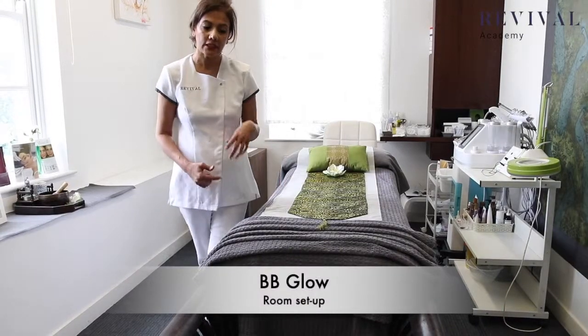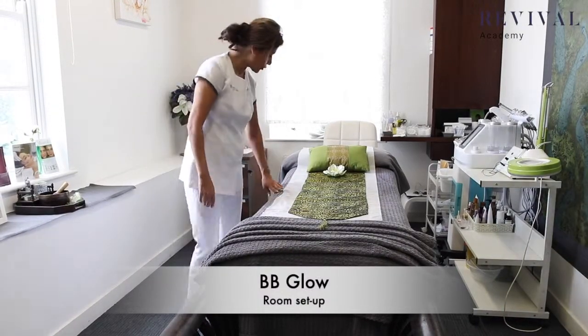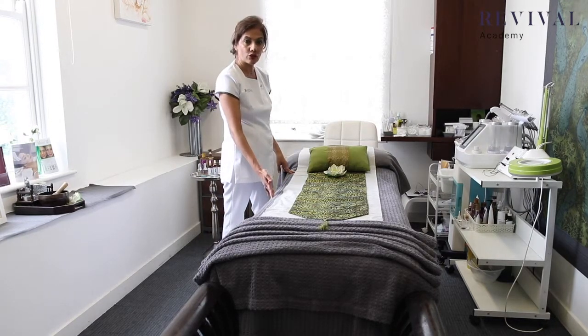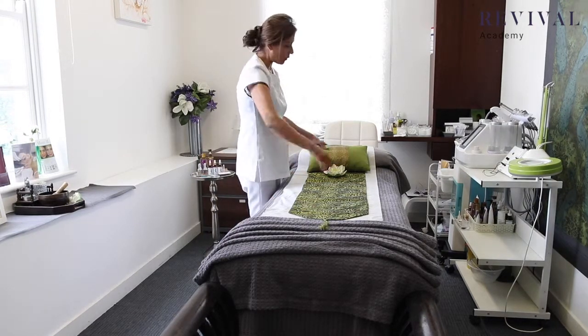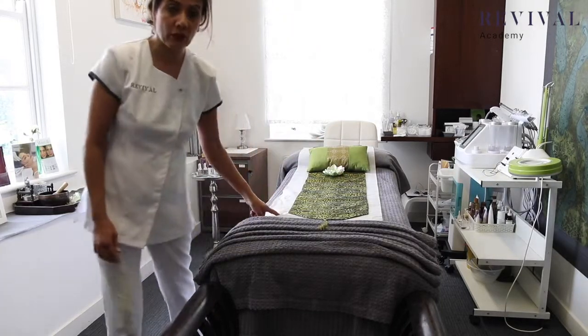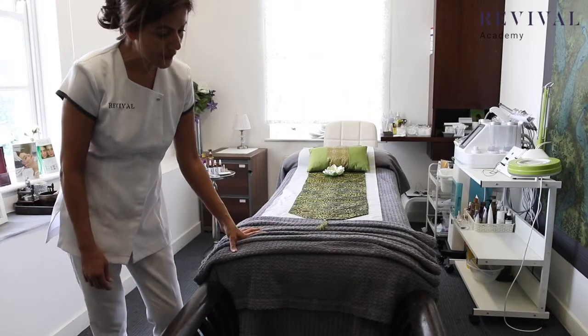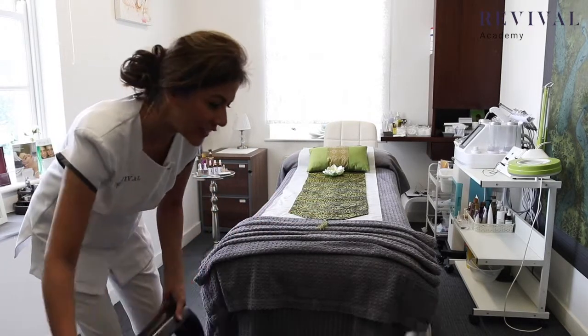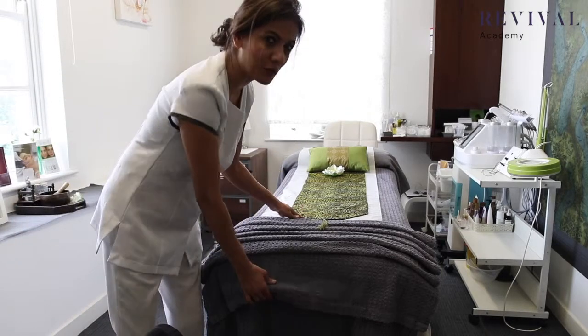So for the setup of the couch, we have a couch towel, which is usually grey for aesthetic treatments. We have a silk on top, a little pillow and a flower, couch paper already on the bed, and then we'd roll up the towel that the clients are going to be covered with at the end of the bed. Now this is actually not the easiest thing to do, so I'm going to show you how to do this.